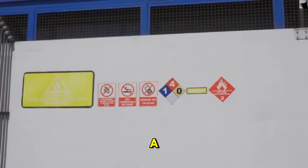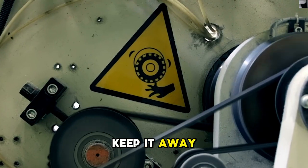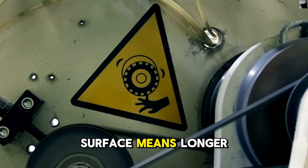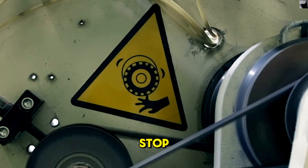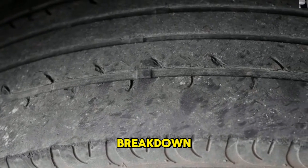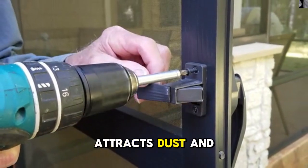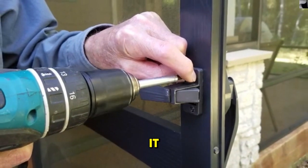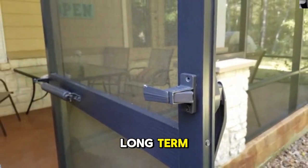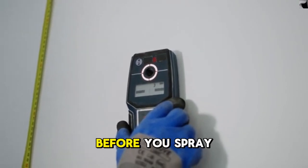None of this makes the can a universal fix, and treating it that way is where people get into trouble. Keep it away from brake rotors, pads, and drums, since any oil on a friction surface means longer stopping distances, full stop. Keep it off tires, because petroleum products make rubber slick and accelerate its breakdown. Don't rely on it as a permanent lock lubricant, since the light oil eventually attracts dust and gums the mechanism instead of protecting it. Use it as a winter rescue, then switch to a dry lubricant for the long term. And on anything with an electrical connection, carrying real current, know what you're spraying before you spray it.